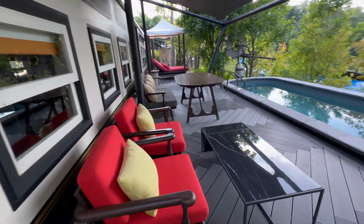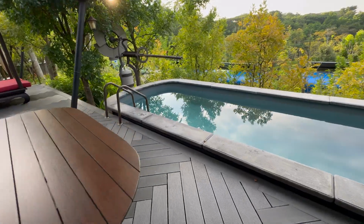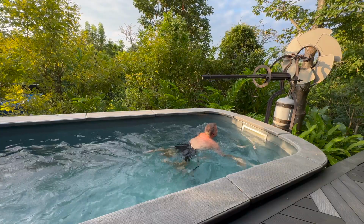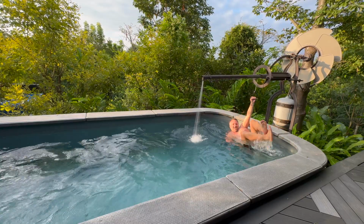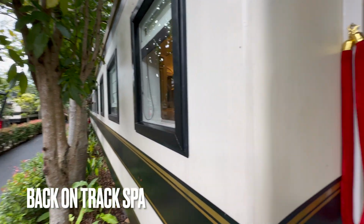I really enjoyed hanging out on the terrace here, and you can swim any time of day, especially when it's nice and hot. It's a real refresher. Classic Bill Bensley, the designer of the resort, he's got some really quirky contraptions. So you can pull this down here and it sprays hot water. So if you're traveling with a partner, you can get them soaking wet.